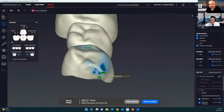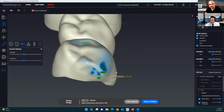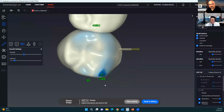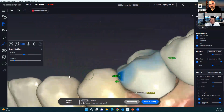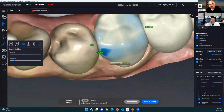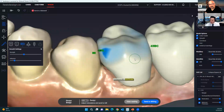So all I have to do is find that smooth tool and just smooth out that little extension. And what that does is just make a nicer contour on that mesial surface. So just a minimal change. Now we're no longer really hugging that mesial neighbor.